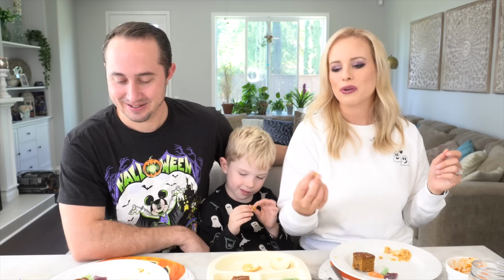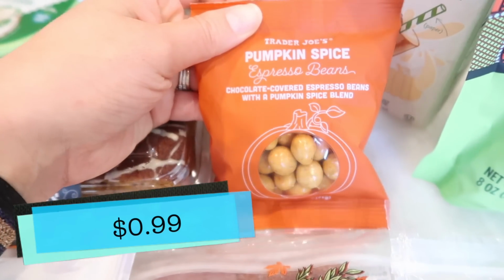Okay, Tim and I are gonna really quickly try the pumpkin spice espresso beans. Okay. And let you know how these are. We're not giving one to Benson because it's an actual espresso.